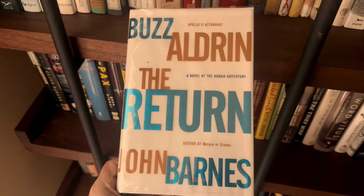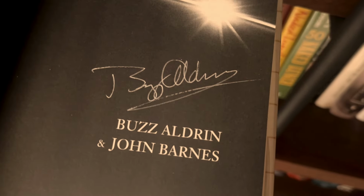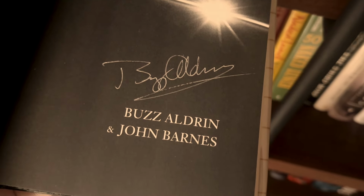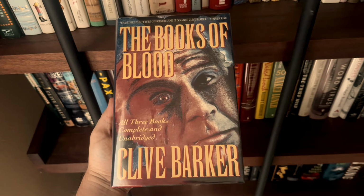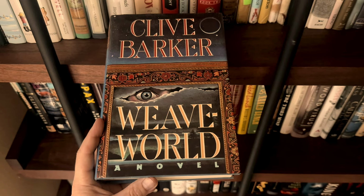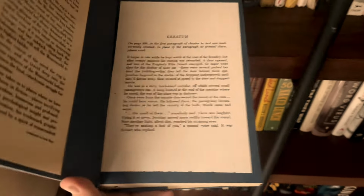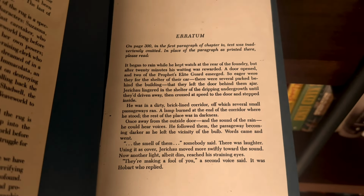And now we get into the adult fiction. I don't categorize it by genre or anything like that. It's strictly by the author's last name. These, again, are highlights and signed editions. This is a really interesting one. It's the first edition of Weaveworld by Clive Barker. Apparently, the first edition had a misprint on page 300.